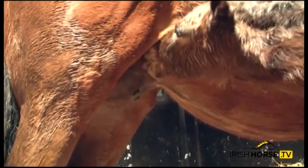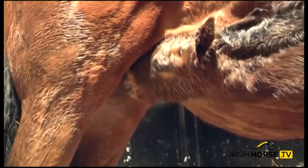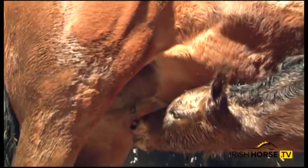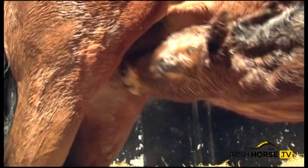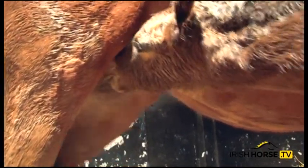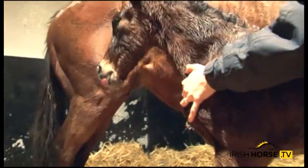From the moment of birth, you would give the foal up to approximately 2 hours to nurse. So at this stage, he's well ahead of that. So he's absolutely fine. And he's on it there. Oh, he's a determined little chap.